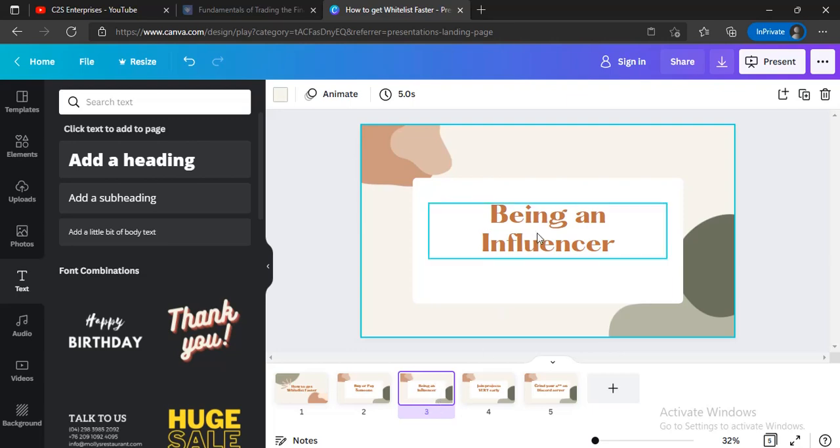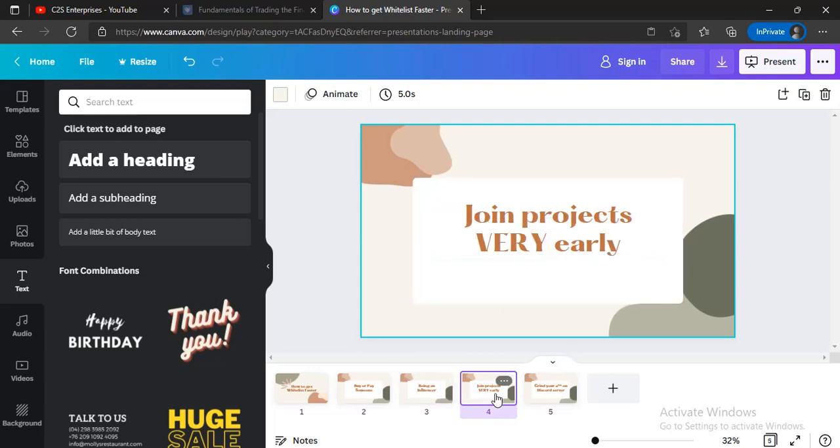Now the third one is to join projects very early. This is by far one of my favorites. A lot of projects give whitelists to the first set of people that hop on their project. I've been to a lot of projects where they gave the whitelist out to, let's say, the first 100 people that joined their Discord group, or the first 1,000 people that followed them on Twitter or retweeted their posts, those kinds of things. The early adopters, that's what we call them. So this is one of my favorite ways.